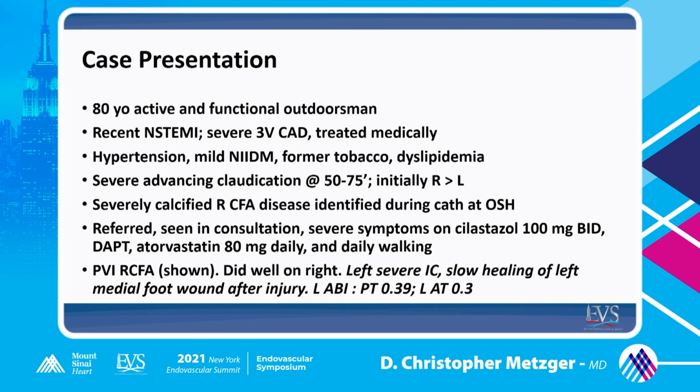He has absolutely severe claudication, initially right greater than left, and when they did the cath outside, he had absolutely dense right common femoral artery calcium, which I'll show you in just a moment. He had been referred for that, and he was maximized on medical therapy, walking program, and still had severe symptoms. So we fixed his symptomatic side first. After that, his left side is worse, and he had an injury to his left foot that's now healing with wound care, but it was a little slow to heal.